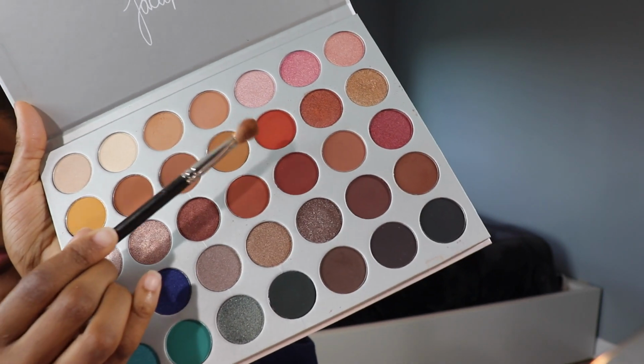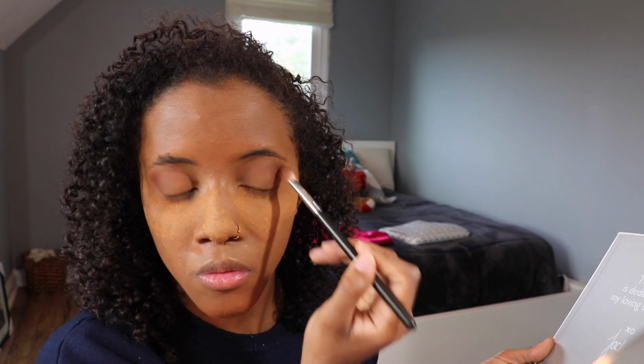If you're in a hurry, there are a couple things we can skip. This is Jaclyn Hill's product. I'm going for the off teal hue. I notice I start from the outside and bring it in. It really, really highlights my eyes.